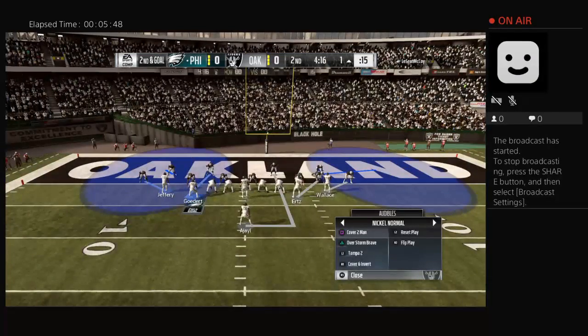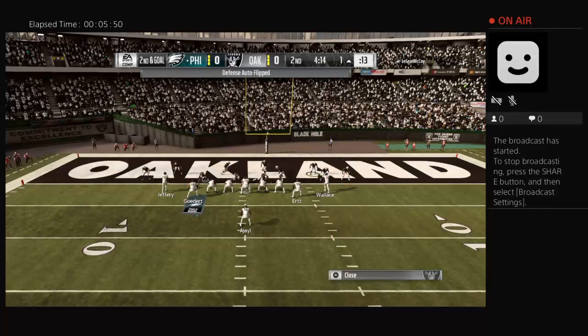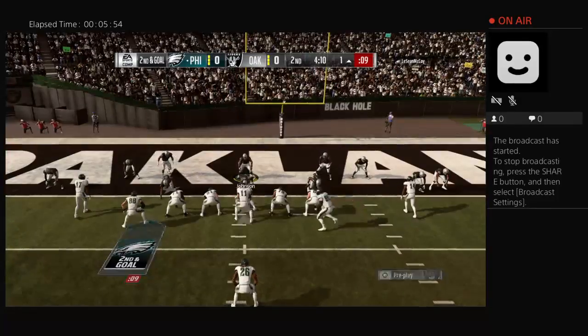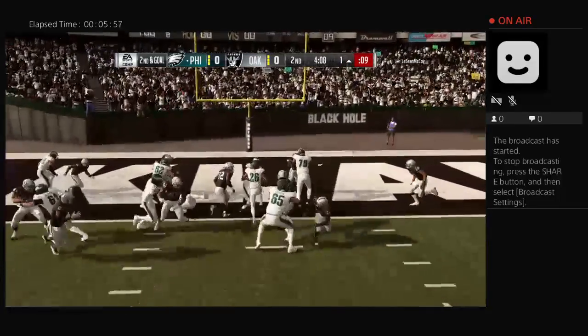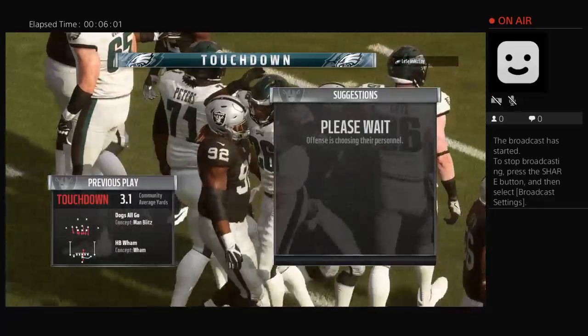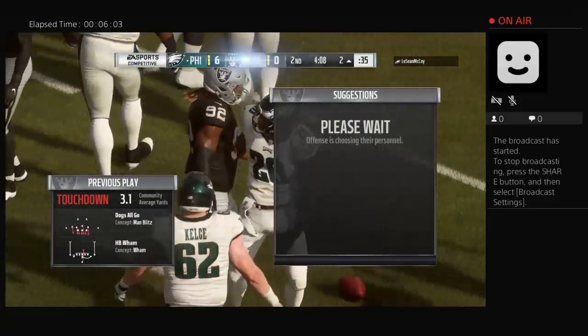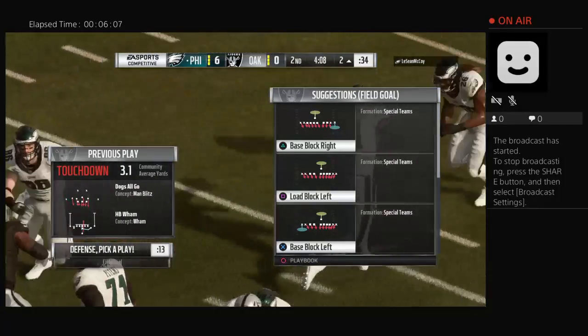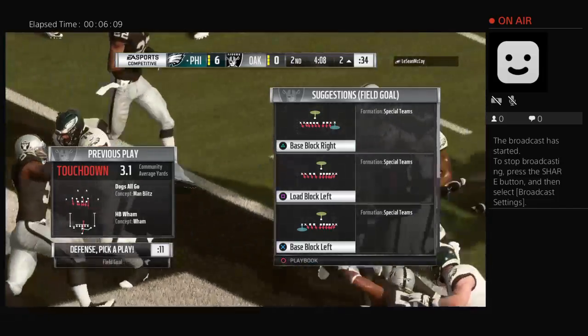On second and goal, Ajayi, the lone man in the backfield. They'll try to run with Ajayi. And he's in. Touchdown, Eagles. Jay Ajayi taking it in from a yard out, and the Eagles are able to cash it in for 6.